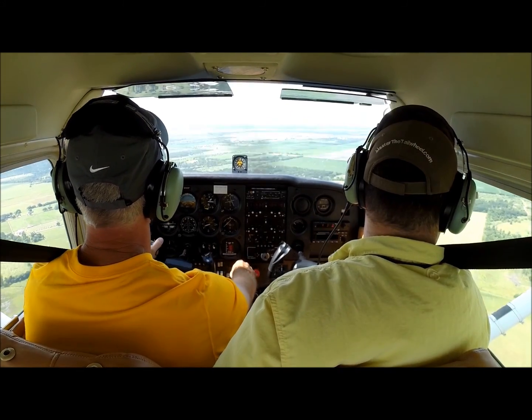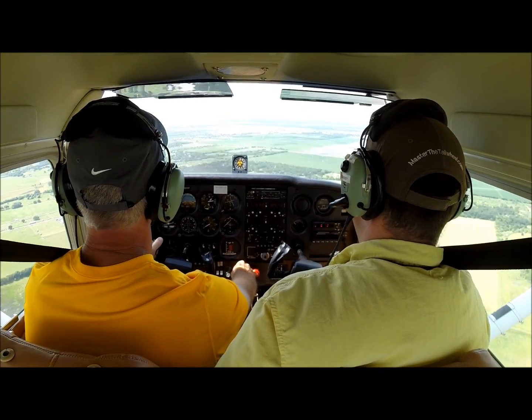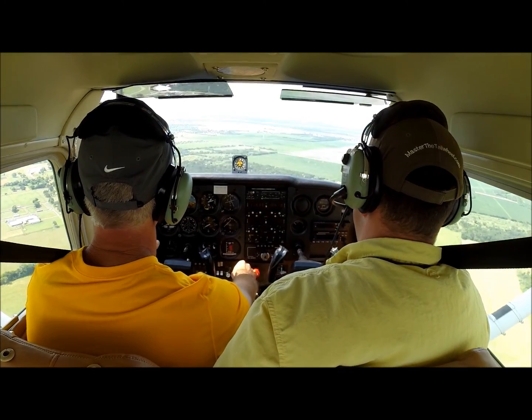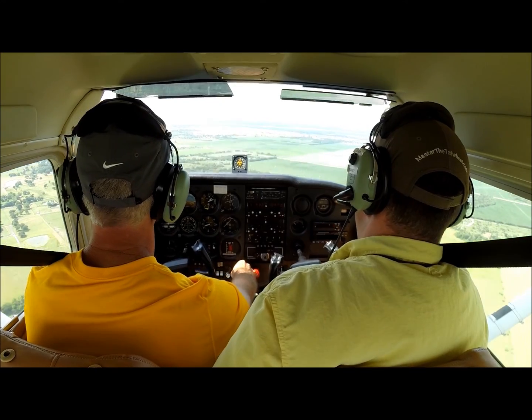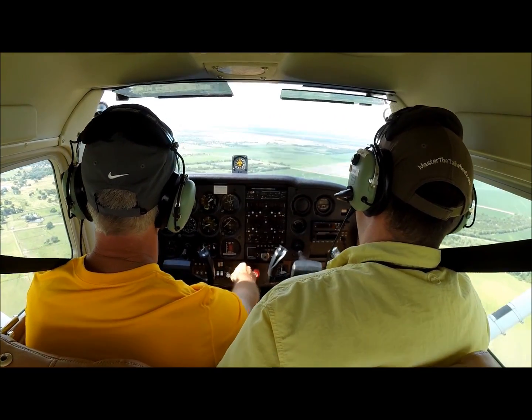Mooney 45 X-ray, taxi, turn left Alpha 2. Contact ground point niner. Alpha 2 and then ground point niner, 45 X-ray. Wind 180 at 17, gust 24. Yeehaw.